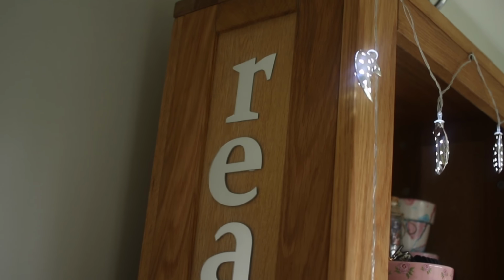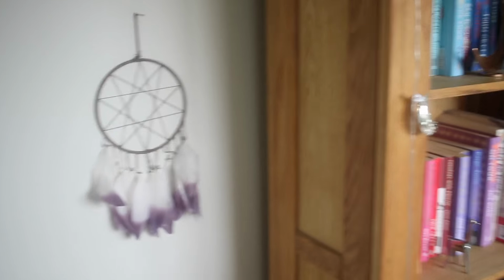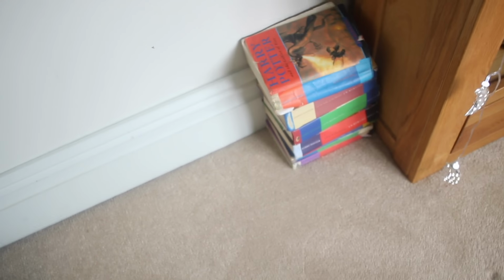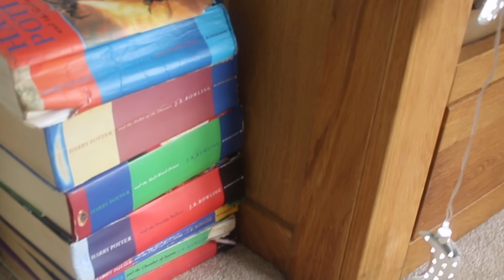One of my favourite parts of my bedroom is my bookshelf, and as you can see I have the word "read" down the edge of it, and then I have a dream catcher on the wall beside my bookshelf, and on the floor sit my Harry Potter books, which as you can see are all very well loved.